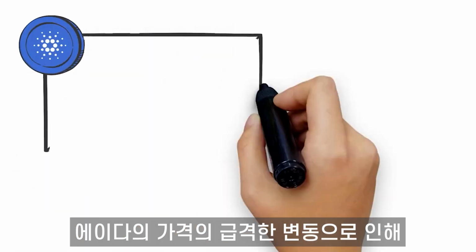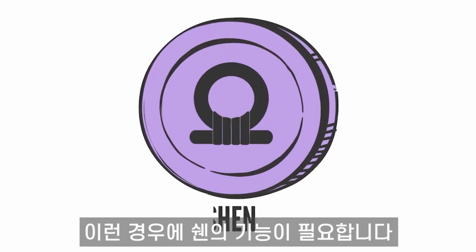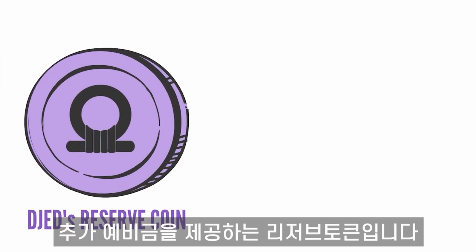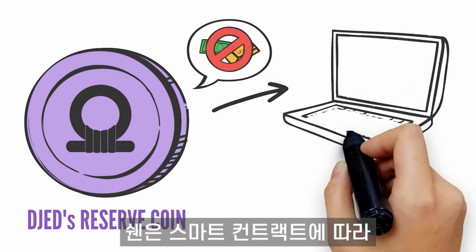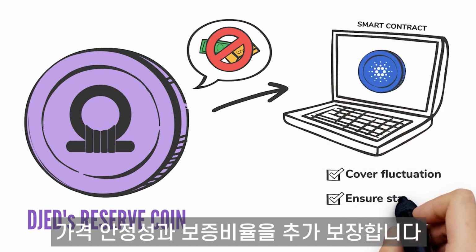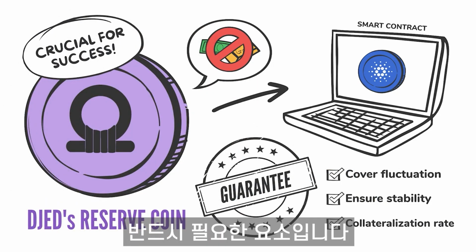As there might be a fluctuation in the price of ADA, there may not be enough ADA in the contract to give back to the Djed holders. That's where Shin comes into the picture. Shin is the reserve coin in charge of providing extra reserves for the pool. Unlike the Djed stablecoin, Shin is not pegged to a specific asset and its price can fluctuate. It is basically funding the smart contract with enough ADA to cover its fluctuation, ensure price stability, and guarantee the collateralization rate. Having a reserve coin is crucial for the success of the stablecoin.